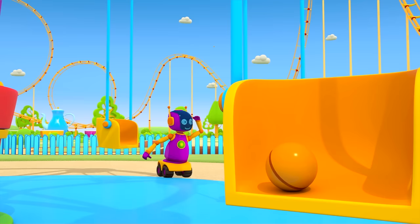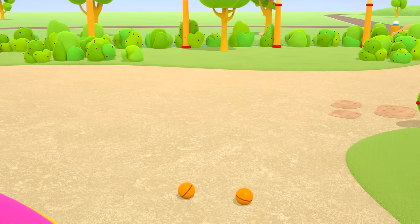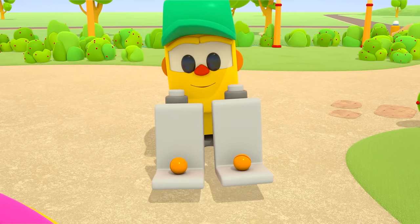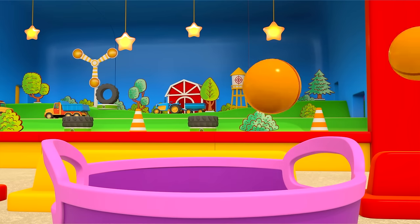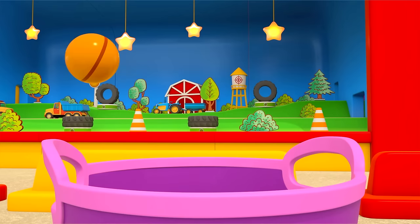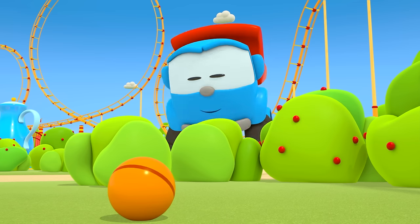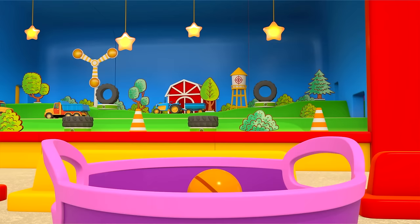One ball is on the carousel. The robot has found it. There are two balls on the road. Put them all in the basket. One ball fell in the water. Fish it out, Scoop. Got it! Another one. And Leia has found one, too.